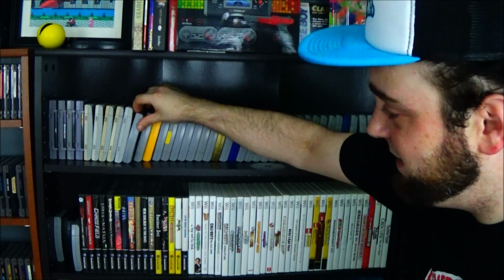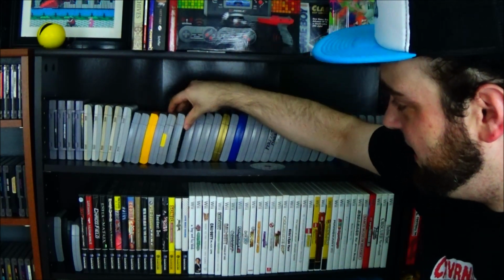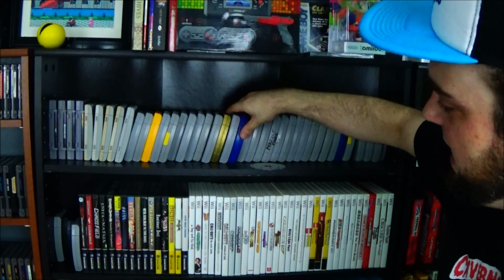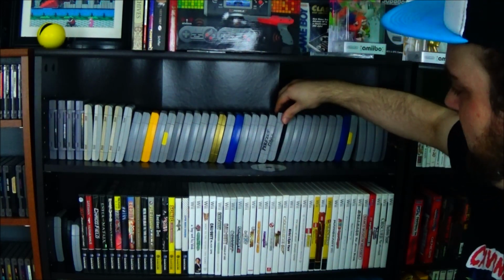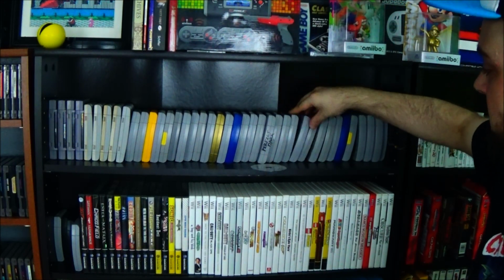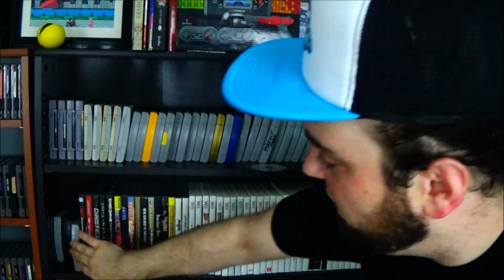Of course, the N64 does not have end labels, so it always makes things fun to try to find out what you got. GoldenEye, Donkey Kong, you got your Zelda, Majora's Mask, basic stuff, Perfect Dark, pretty much the classics, Pokemon Snap, which I truly, truly love. What else do we have here? Ridge Racer, San Francisco Rush, Shadow Man. You got your wrestling games, of course. Those are essential because those are some of the best games on the system.